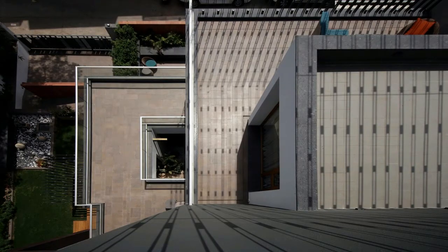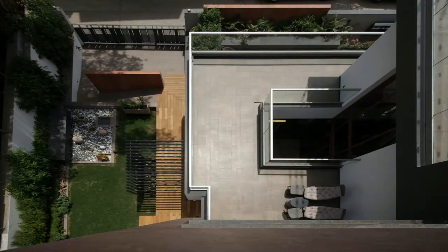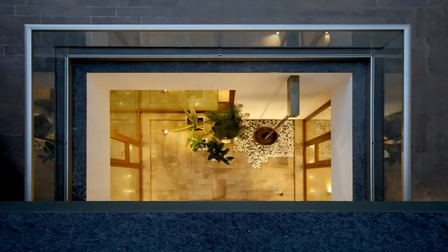The residence edifices multiple living areas, 5 bedrooms and an entertainment zone with a home theater, gym and a spa. The heart of the house is the double-volume family space attached to an intimate open courtyard. The transparent nature of the courtyard allows unobstructed visual connections across its large floor plate.